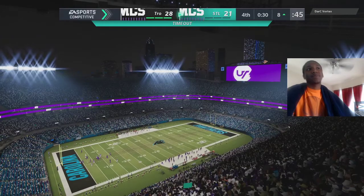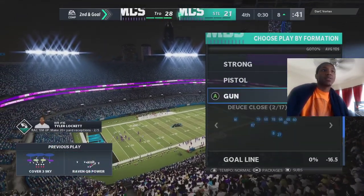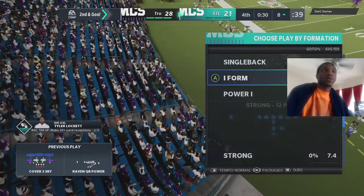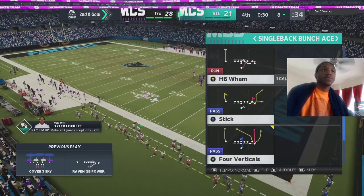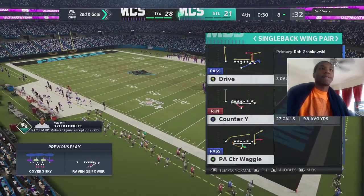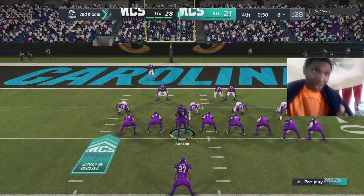And running room hard to come by here. He gets it down to the 8. Now the offense will burn their 3rd and final timeout as they get it right at the 32nd mark of this 4th quarter. Eight yards to go on 2nd down.